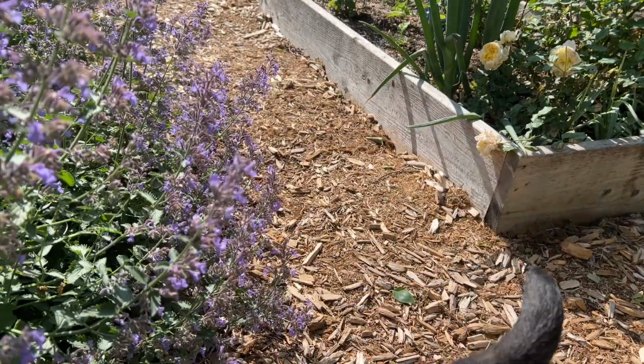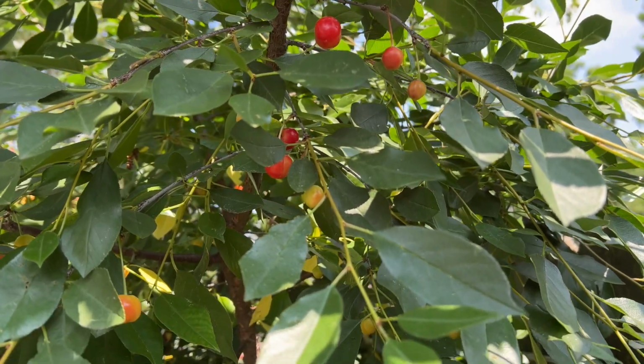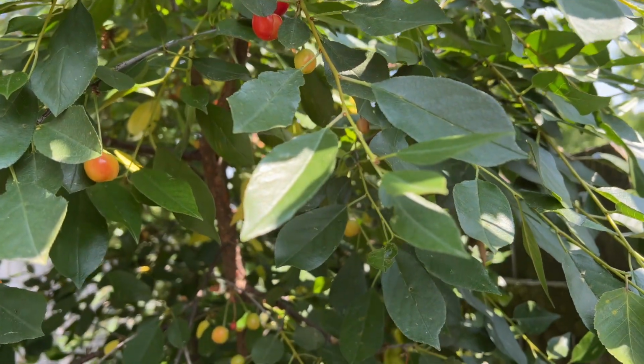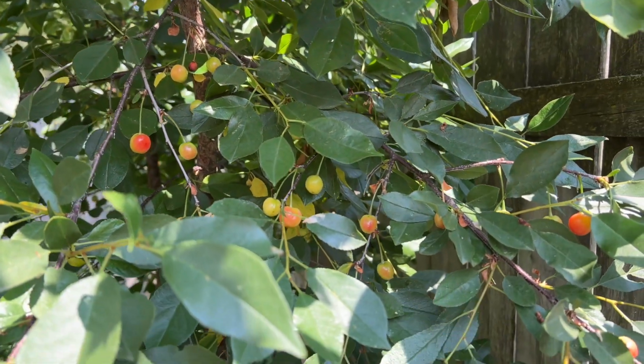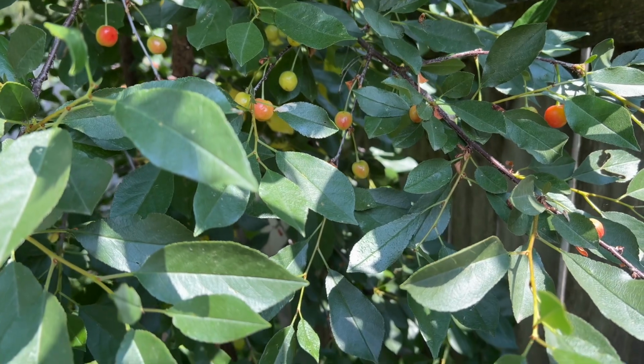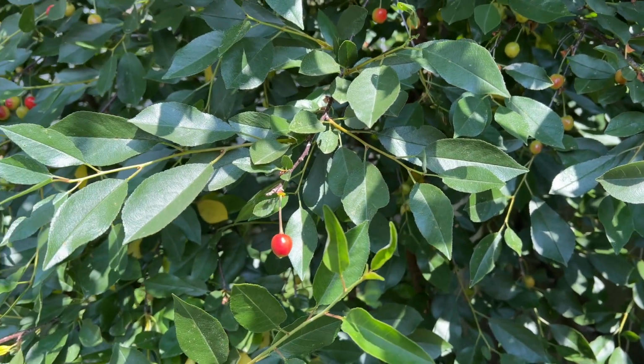I'm glad that Fiona is short because although she can reach the strawberries, there's no way that she's reaching the cherries. And they are just starting to turn red. I can't wait to harvest them, and I hope that I can be quicker than the birds.